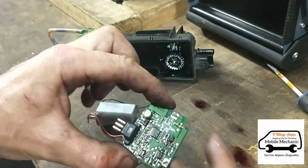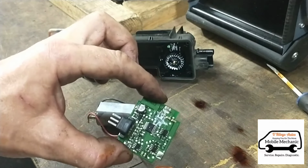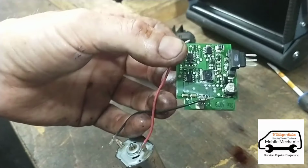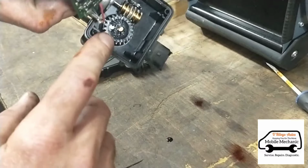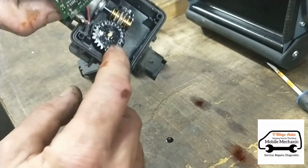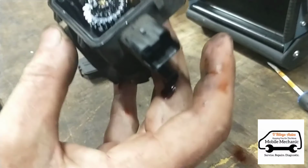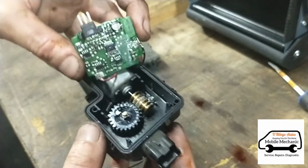But I think we're going to see if we can get this sitting correctly on here and put it back together. See how it goes. Just these little connections in here, just giving them a little bit of a rub up. It's got some white grease on there. On the wheel here, you can see there's a little piece of metal there. I don't know what that's for. You've got little raises here and there, which obviously turn against something. Part of this here.